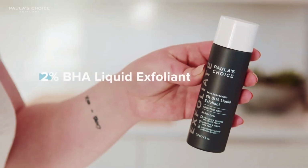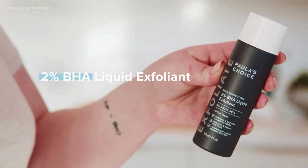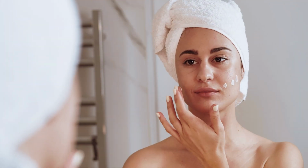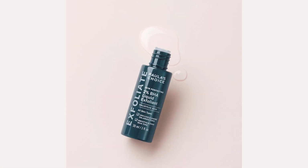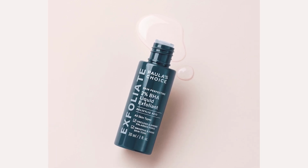How to use. Apply to your face, neck and décolletage with your hands or with a cotton pad. At first, use 2 times per week and notice your skin's response. The 2% BHA liquid exfoliant can be used during the morning or the evening, but if it's used in the morning, follow with sunscreen. This BHA liquid exfoliant retails for $45 Australian dollars.